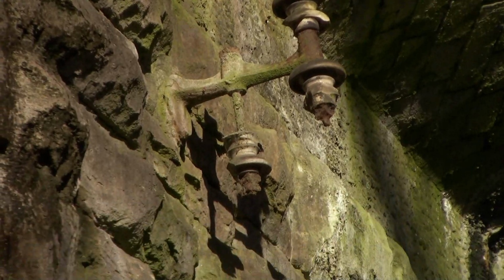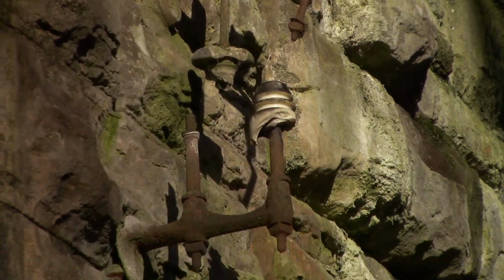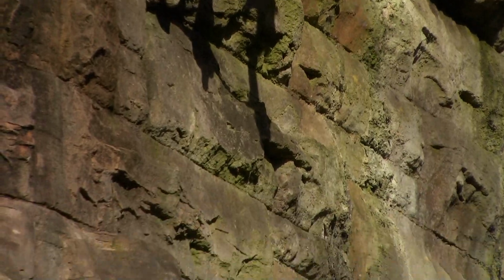So on this bridge right here, we notice there's some railway relics that are on this bridge here. Now we don't know if they're telegraph poles or insulators or something, but I reckon they are something to do with the railway on this bridge right here.